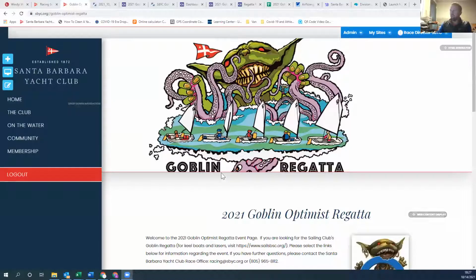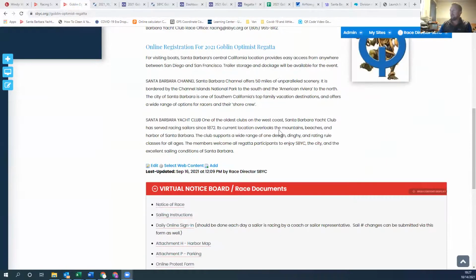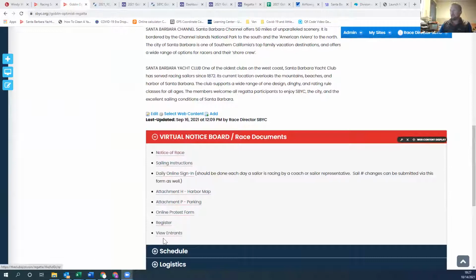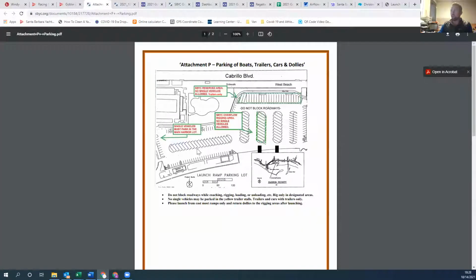All right, so let's get to it. I'm going to share screen for the official event page. It's also where our virtual notice board is. So right now you're seeing sbyc.org/goblin-optimist-regatta. And if you scroll down, there's a virtual notice board that's got a lot of what you need. So I'll start with parking, which is really important. That's attachment P, parking.